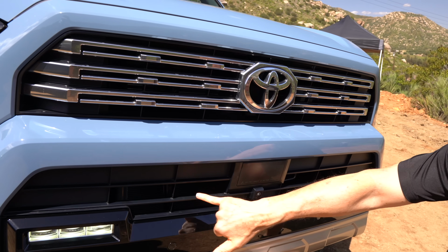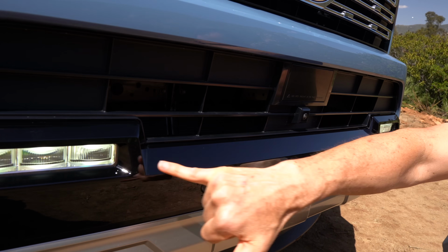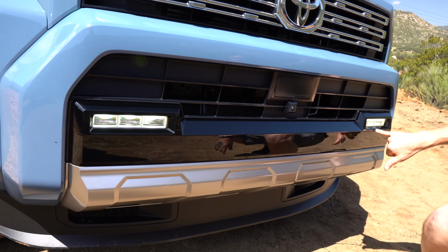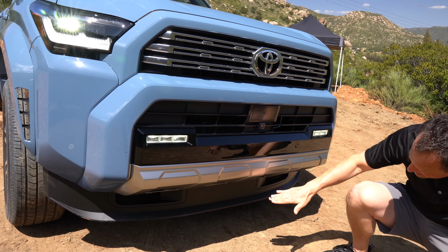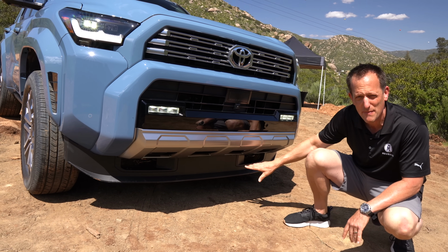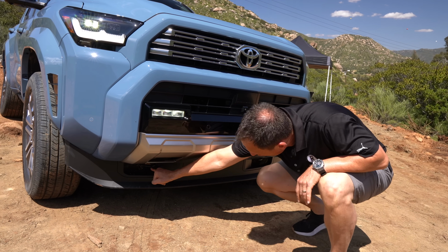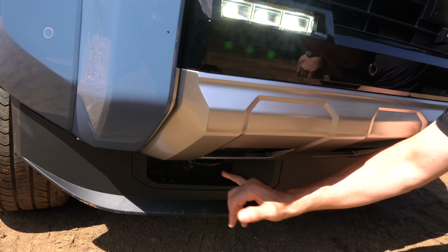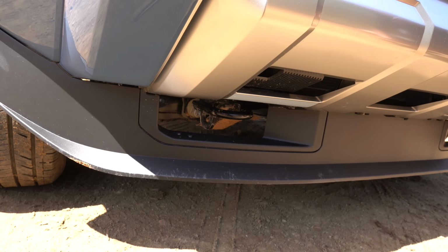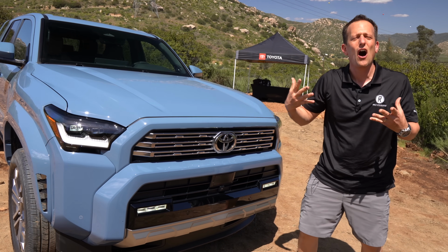Working your way down, you have functionality in the center. There's your forward-facing camera with triple beam fog lamps. And then on the bottom end, you do have the metallic silver and that air dam. Now, the great news about the air dam, you could remove it. But if you notice, there are openings here because you do have your tow hooks on both sides. Very important to have that if you're having a 4Runner.